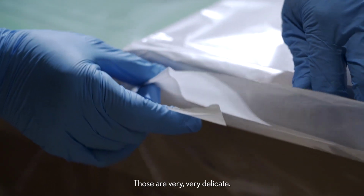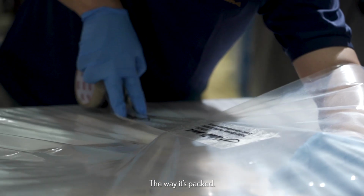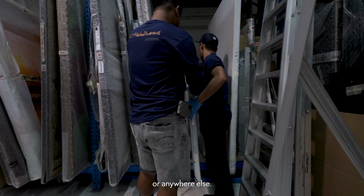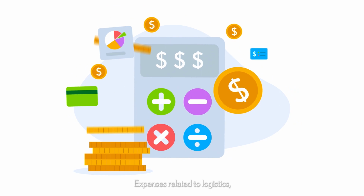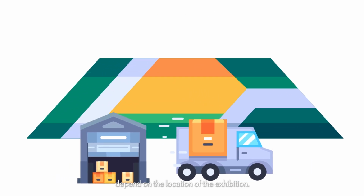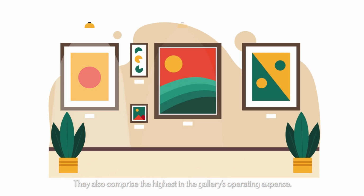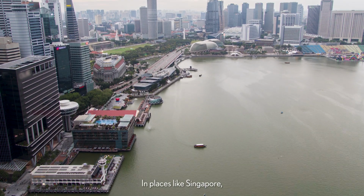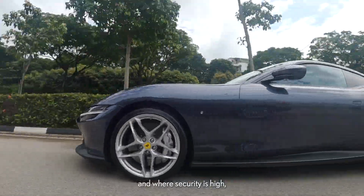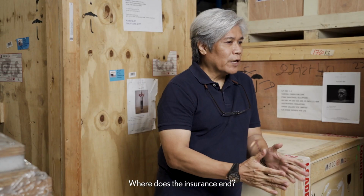Those are very, very delicate, and we have to ensure all eyes are on the artwork, the way it's handled, the way it's packed, the way it's transported, even locally, from the gallery to the warehouse to the client to anywhere else. Expenses related to logistics, including storage, transport, and insurance, depend on the location of the exhibition. They also comprise the highest of the gallery's operating expenses. In places like Singapore, where regulations are in place and enforced, and where security is high, insurance and logistical expenses are relatively lower.